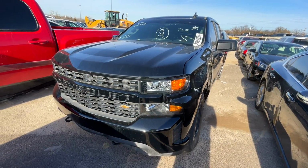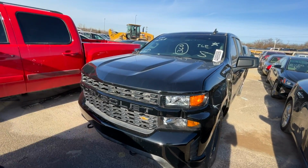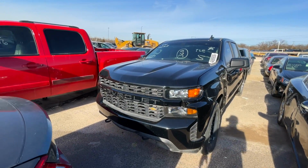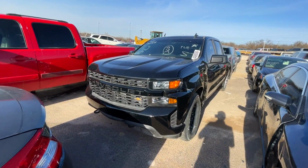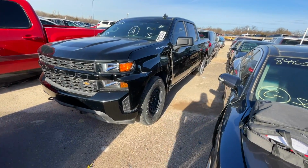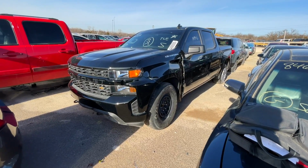You want to build a hood from scratch? I'll bet you money he could do it. I guarantee you the dude could take this, use it as a template, and he could build another hood that looks damn near identical to it. He's that talented, man. He's got that kind of skill.